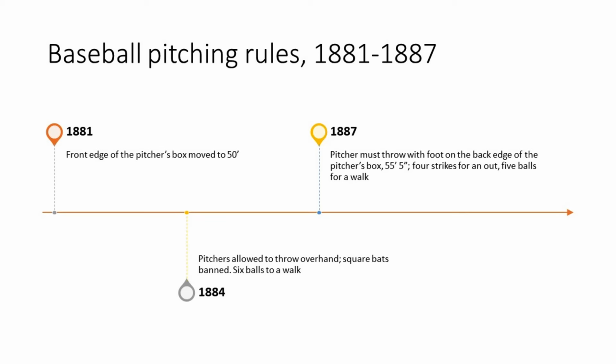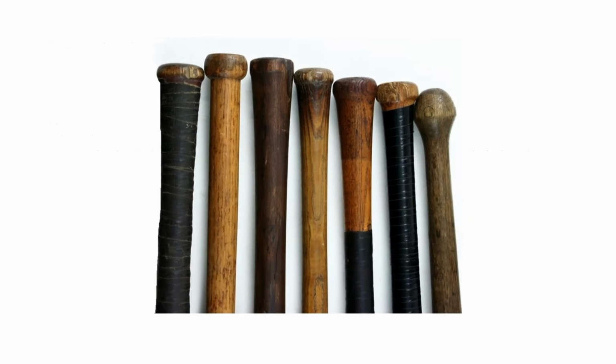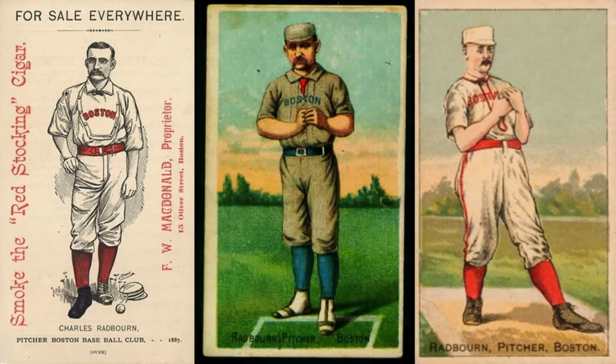The next great innovation occurred in 1887. Pitchers would have to throw with a foot on the back edge of the pitcher's box, marked at 55 feet 5 inches, and take 1 step towards the hitter before releasing the ball. But of even greater significance, the Rules Committee gave batters 4 strikes to an out instead of 3. Unsurprisingly, league batting averages shot up 25 points in 1887, one of the biggest year-over-year increases ever, and the game's best pitcher, Charles Radbourn, had a terrible year.